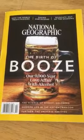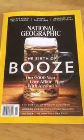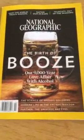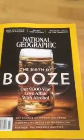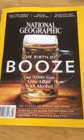Hi, it's Lauren again. So today I'm going to be doing my offline reading reflection, looking at this edition of National Geographic magazine. Obviously not going to read the whole thing right now, but just looking at how I start reading it and what that process looks like.